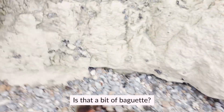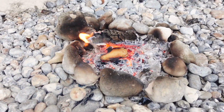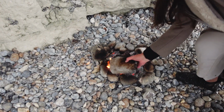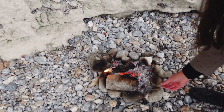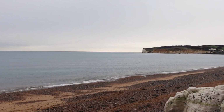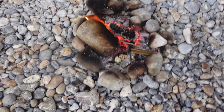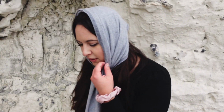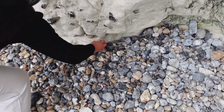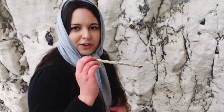Is that a bit of forget? I think it is. Here. A bit of wood. That's not wood, Bianca. It is. Is it? Yeah, it is. It's starting to take. You look like a little grandma. I'm keeping my hair dry. Yeah. What will she put on the fire next? A piece of dry wood.